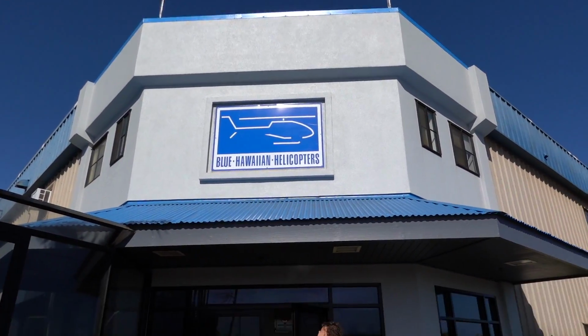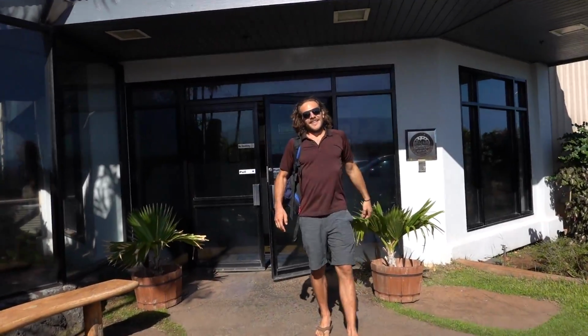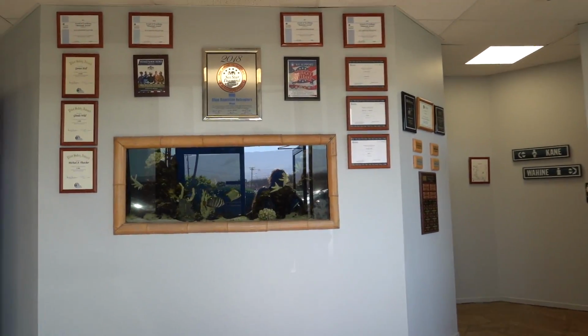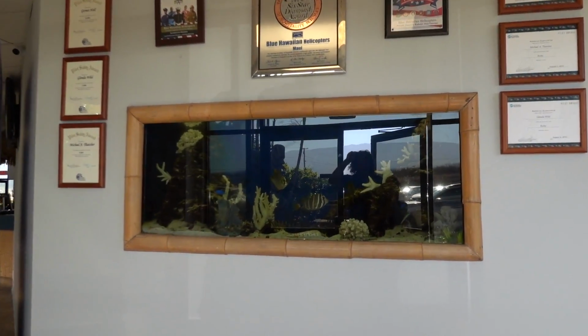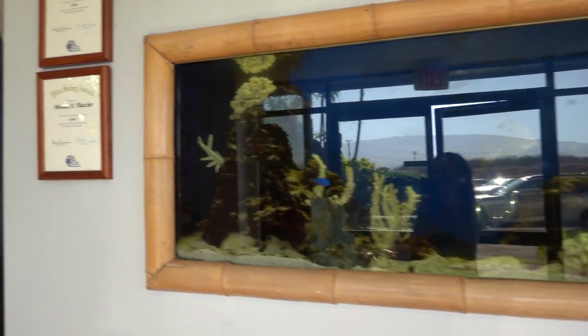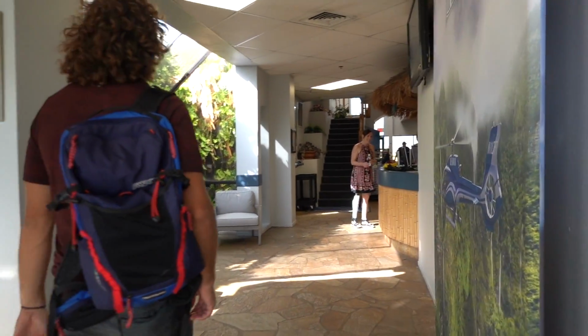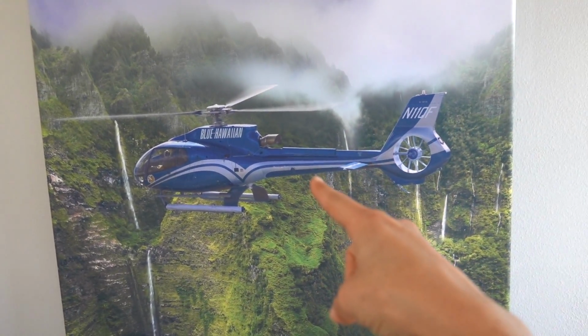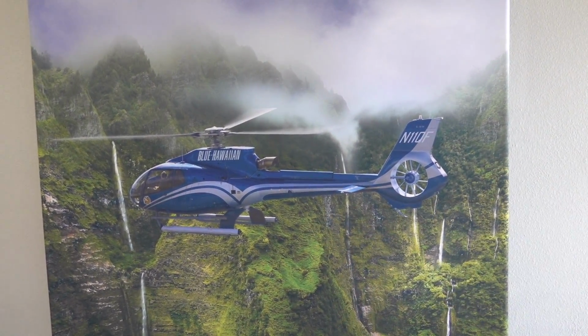Did we tell you we're going in a helicopter today? We just need to see Molokai from the sky. Yes! And then some. Welcome to Blue Hawaiian. Ooh. That is going to be our ride for the day.